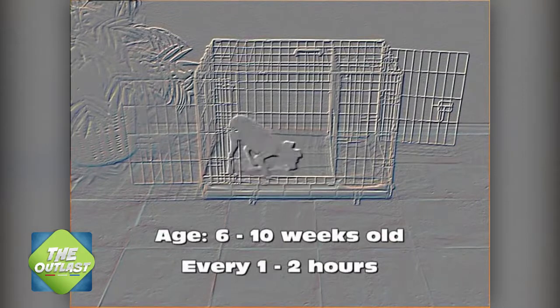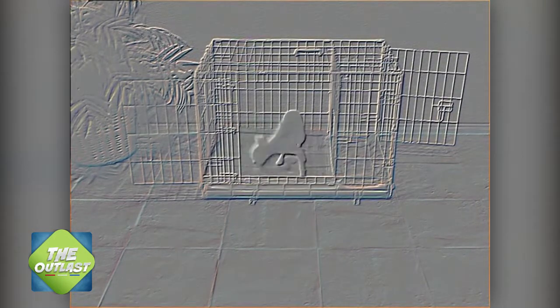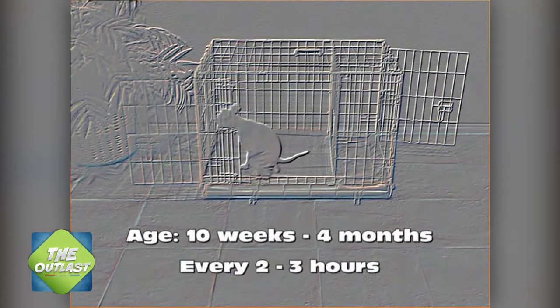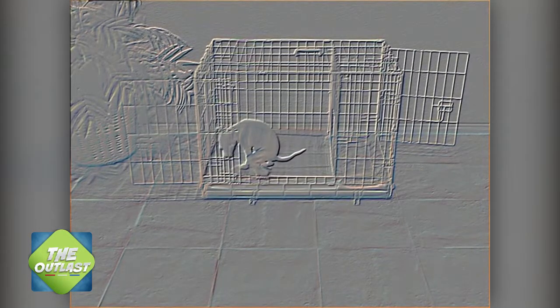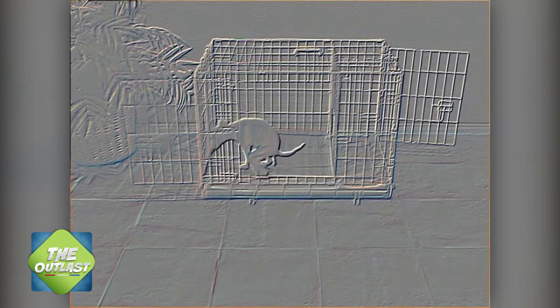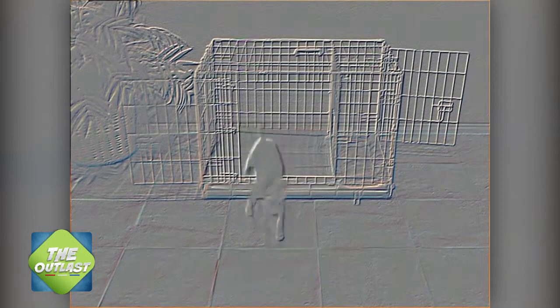Puppies 6 to about 10 weeks old normally potty every 1 to 2 hours. Between 10 weeks to 4 months, every 2 to 3 hours. From 4 months to adulthood, every 4 to 5 hours. Keep in mind that every puppy is unique and some may go more often than others.